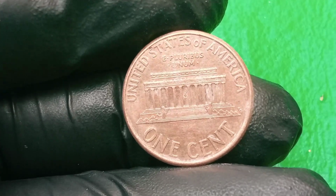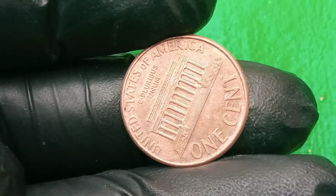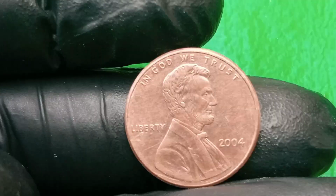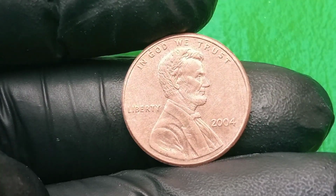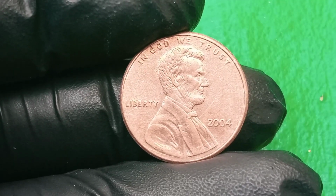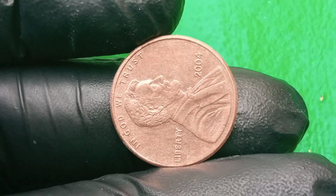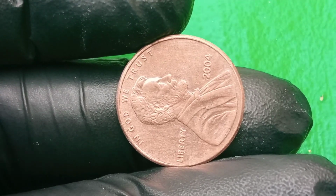Collectors flared in excitement when they began to find specimens of the 2004 1-cent coin with pronounced doubling, presenting Lincoln's portrait and the inscriptions in a fascinating layered fashion that simply could not be ignored. This optical anomaly, stemming from the double die error, rang bells among enthusiasts because it created a visual appeal that isn't just about rarity, it's about aesthetic quality that makes for prime shelf appeal in any collection, soaring the value of these coins steeply.